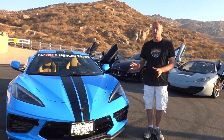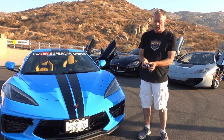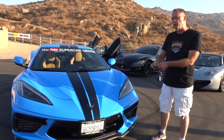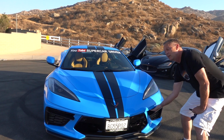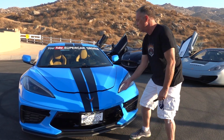Okay, this car's got a lot of really cool features. When I first got this thing, you can open the trunk with this, and you got to push it twice quick and then hold it down and the trunk will come up. That's pretty cool. But then we found a little secret hidden button here. You just reach in here and push it and it comes up.